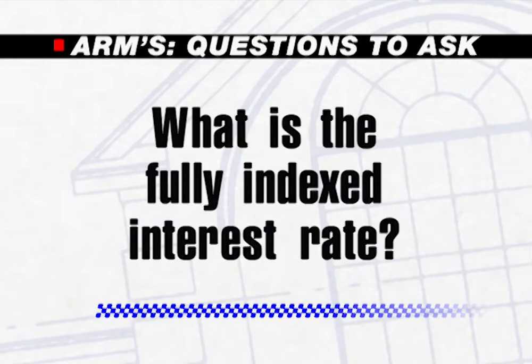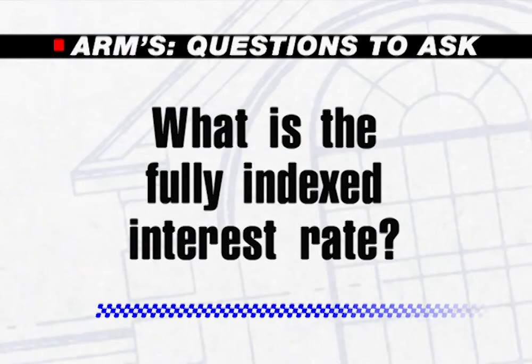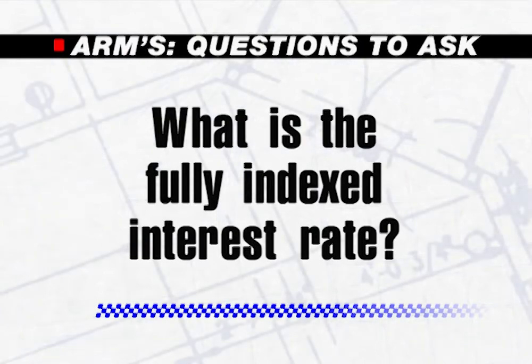If you decide to look seriously at an adjustable rate mortgage, here are some of the questions you will want to have lenders answer. 1. What is the fully indexed interest rate on the loan? The fully indexed rate is what you are going to have to pay, and it's more than just the interest rate. It includes a margin that lenders add to the interest rate index.